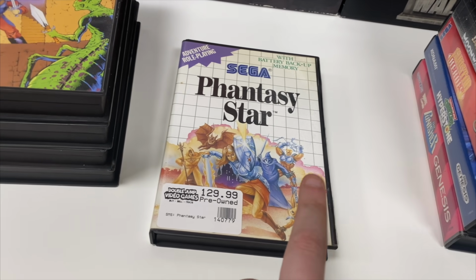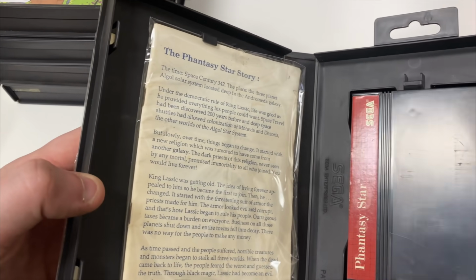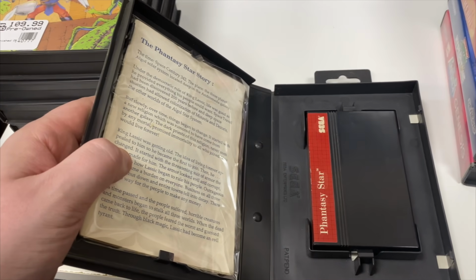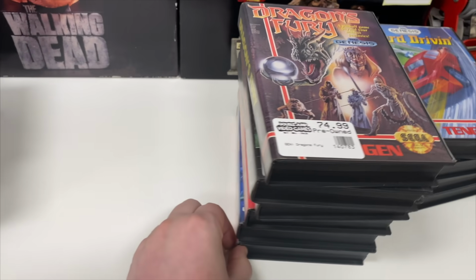So this one is marked as having no manual. It actually does have the manual, but it's missing the cover. So that's why it's marked as just not having a manual. For anyone that buys it, you will get that. It's just kind of a little bonus. And then onto the Genesis games.